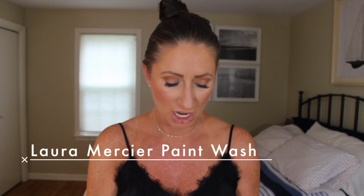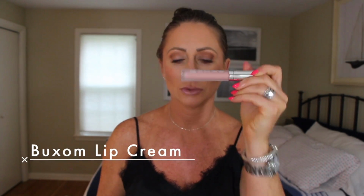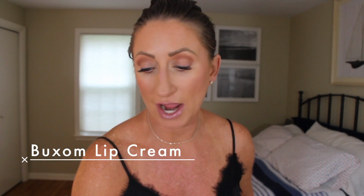Okay, then this color, I've used it forever and I forgot about it, and I just bought a backup of it because this one's almost out. Laura Mercier Paint Wash in Nude Rose. I gotta kind of dig at it a little bit. Guys, this color is just your lips, but better. A nice pink tone, a nice rosy tone. It's not overly drying. And then I tend to use Buxom Creamsicle, but you need to let this dry first.